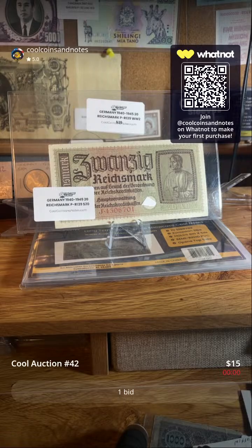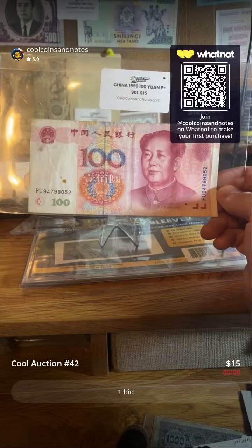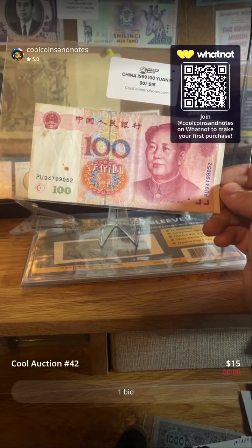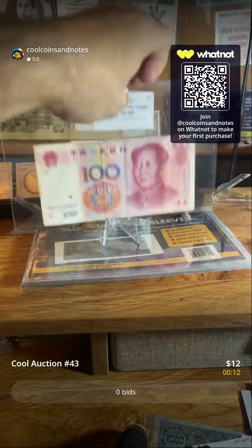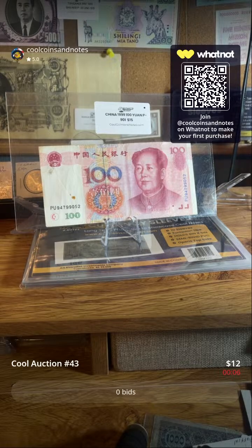All right, Johnny takes it. Enjoy, Johnny. We got a 100 yen here. Got Mao on it. It's got to be close to exchange there. It's something like 6 to 1, something like that. Anyway, 9,900 won. China.